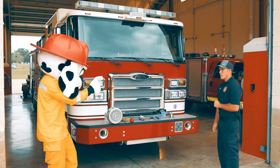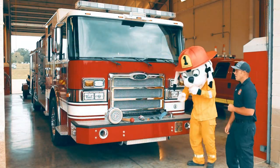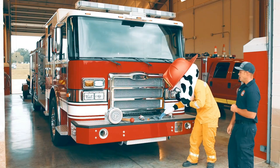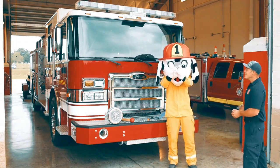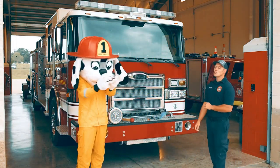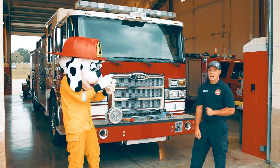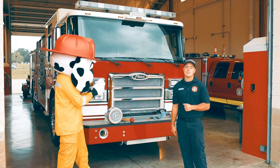Pick out a toy for me, okay? All right, let's see if you can get it. I don't know if you can. Oh. That's right. Way to go, Fire Pup. Give him a round of applause. Fire Pup found a toy. It's a fire truck, and he plays with it all the time, which is okay because it's a toy, so you can play with it.